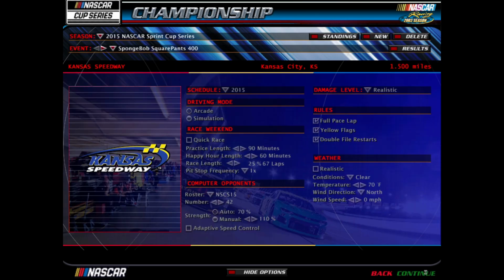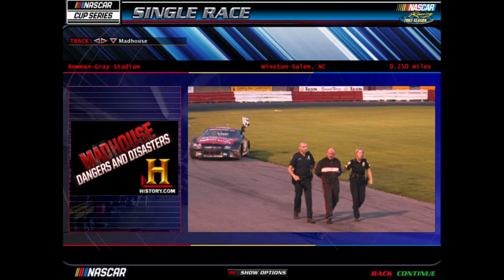So stupid. Anyways, as you can tell by the track photo, the Madhouse is going to be a madhouse. It is going to be stupidity at its finest. Maybe even some great short track racing. I have to wait and see how Denny Hamlin's response to that is going to be.